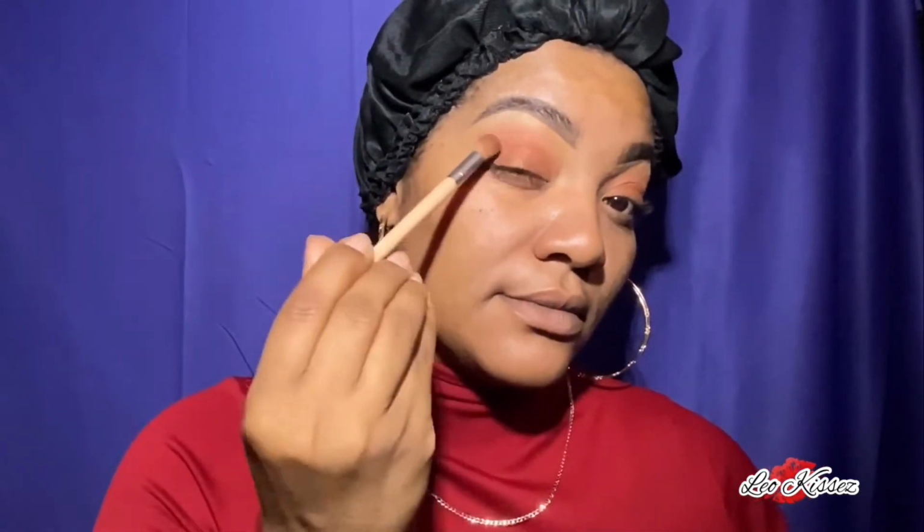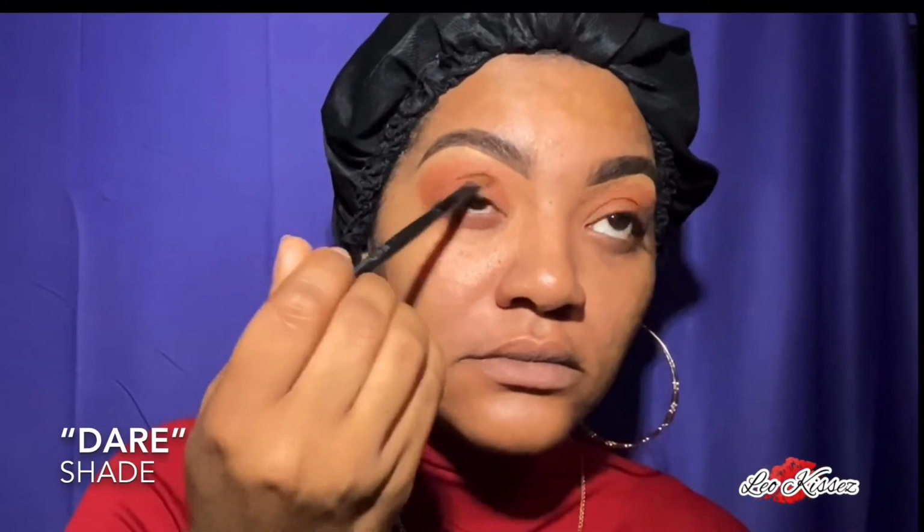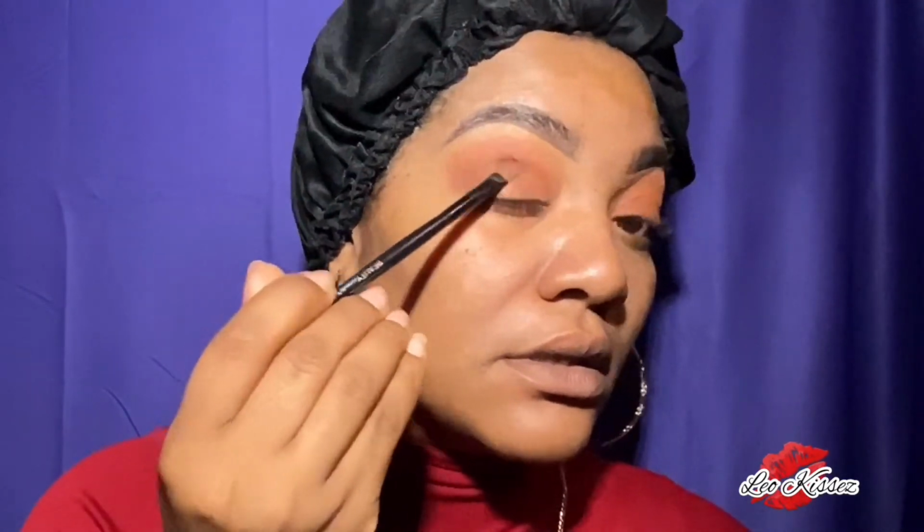I don't know what I was going for. I kind of freestyle my looks, you know what I'm saying? So I decided to add this closer to my brow, just to give it a transition from darker to light. And I'm going to go in with the crease with this Dare here and just take it under my eyes to complete the whole eyeshadow look, and put it in my creases to give it, I don't know, I like my creases a little bit darker than my whole eyeshadow, period, if that makes sense.